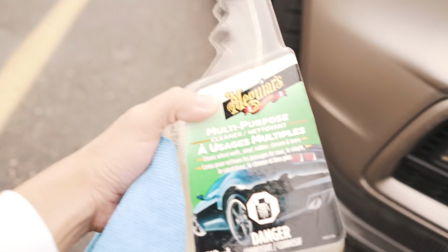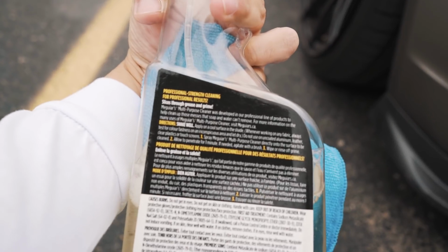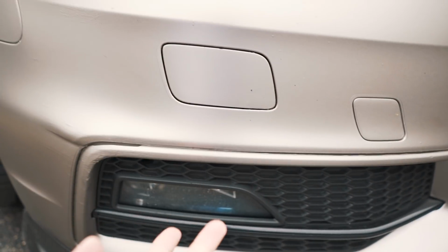So I got some clean microfiber towel and some multi-purpose cleaners, or you can always use a rubbing alcohol and water mixture. This is basically that. So I'm just gonna spray on the towel. I don't wanna be wet, so I'm gonna spray on the towel and then wipe the cracks and here down, and then we'll be good to go.